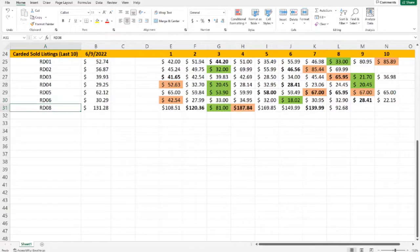Moving on to RDO 8, definitely the most expensive of the drone vehicles. The average price is $131. So looking through some of the most recent sold listings, there have been about 8 of them that have sold. Somebody actually got a carded one for $81 recently. And I know several have sold since I did this video, but as of June 9th, $81 was the best price on one, and the worst price was an $187 one that was a factory sealed set version. There were actually 3 of these factory sealed set ones that sold.